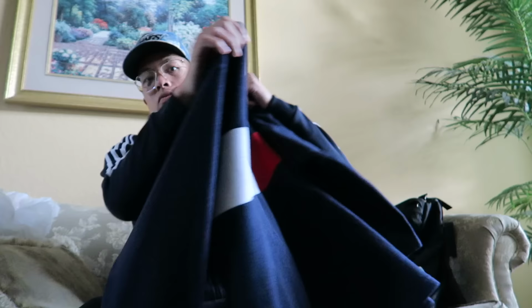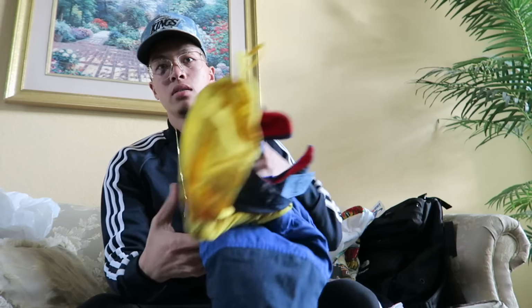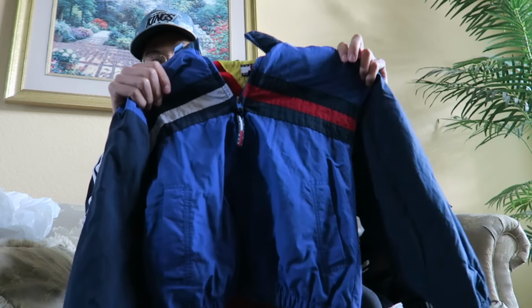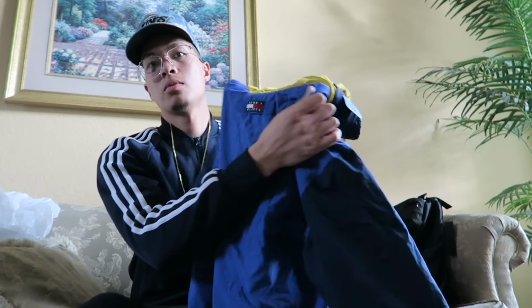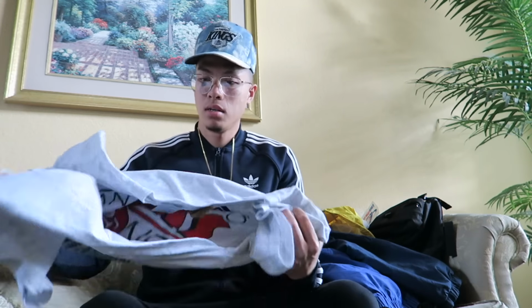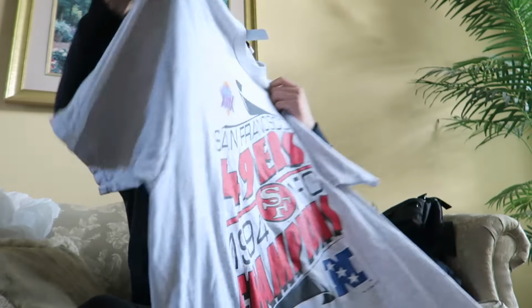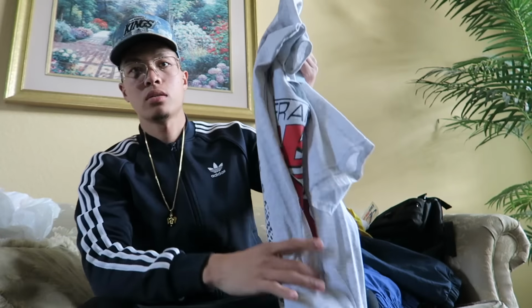So this Tommy piece right here, fleece, just plain color blocking. Picked up this deadstock t-shirt right here. The Scott Braden, 1995-1996. Back-to-back winner. Very dope piece. Deadstock logo, athletic. The kids' Tommy jacket right here. Vintage Tommy, will be for sale. Stay up to date with my IG. And then lastly, I got this 1994 San Francisco 49ers nutmeg tee. Very dope front and back screen printing, so yeah.